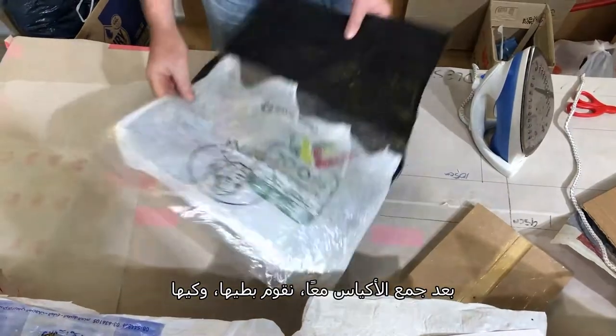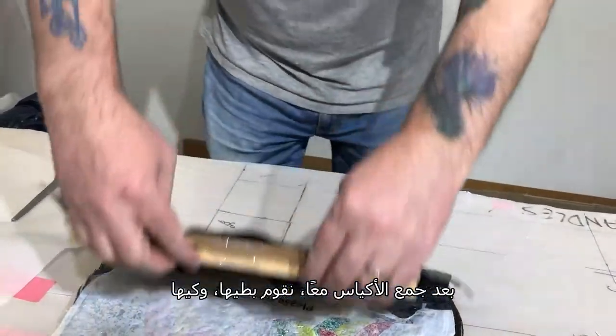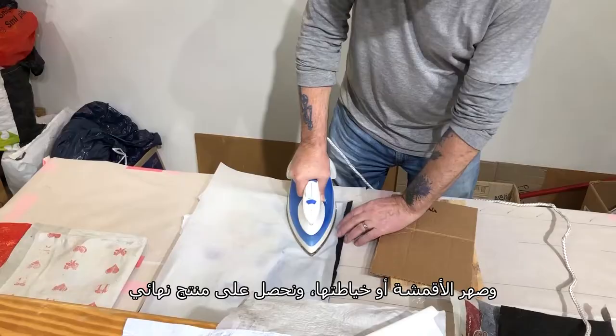Once we've got the bags together, we put a mould in, fold it round, iron, melt the sides together again or sew them. This is the finished product.